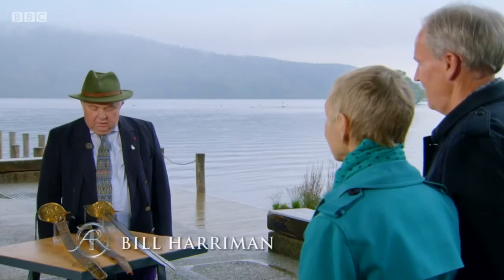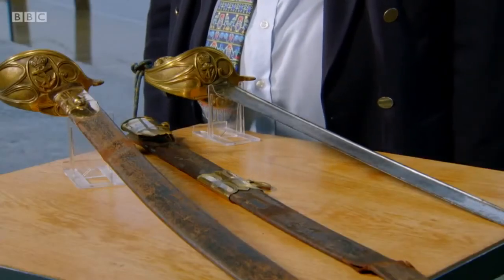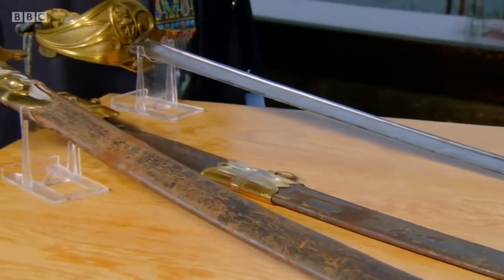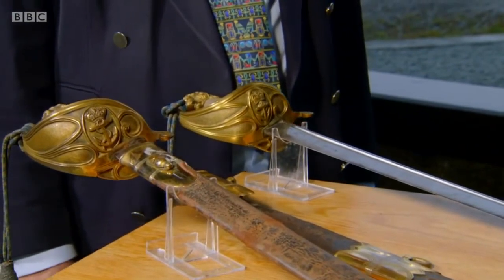These are two of the most wonderful Royal Naval Officer swords that we've ever had on the roadshow. How did you get hold of them? Well, I inherited them from my parents. They were helping a local farmer clear out his barn, and the farmer basically said, take what you want. So they asked him whether they could have the swords, and he said, yes, take them.